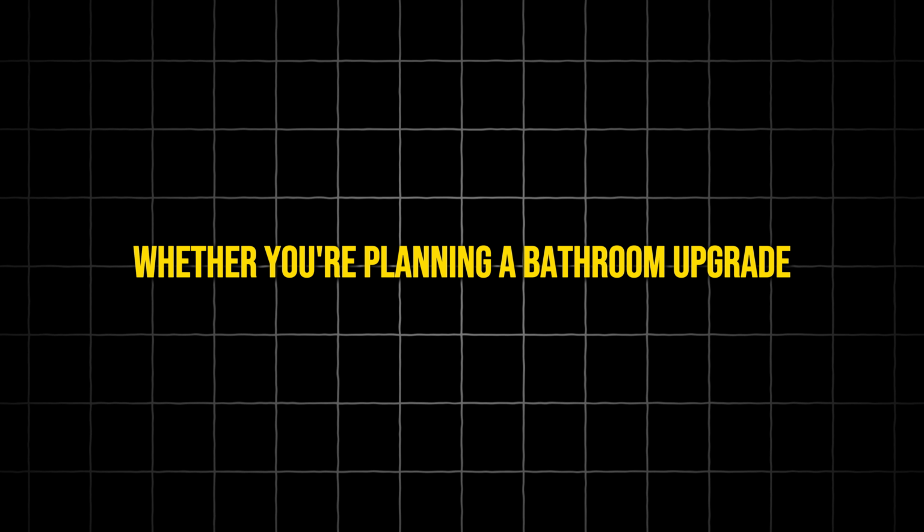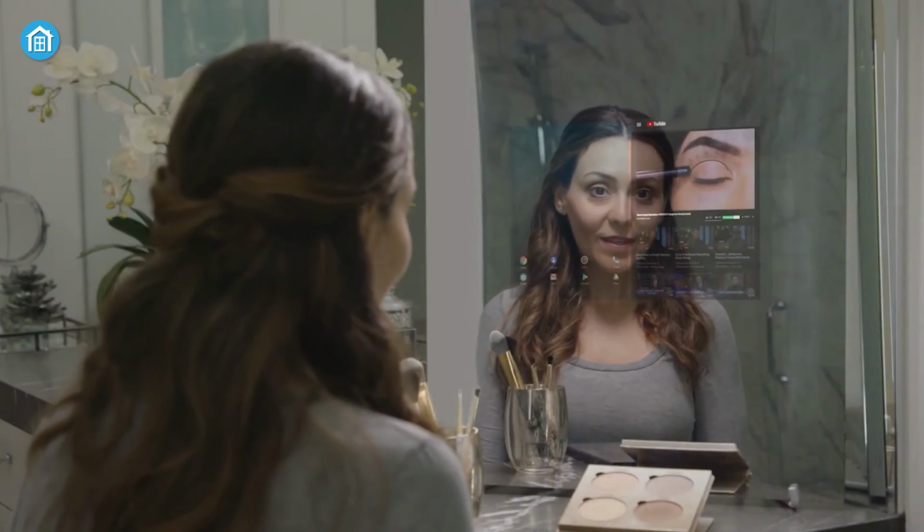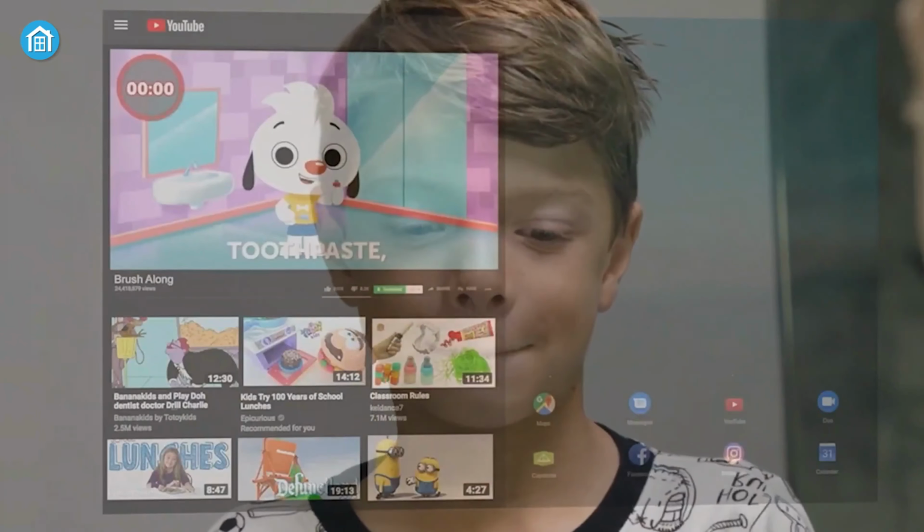Whether you're planning a bathroom upgrade or looking for a high-tech beauty station, there's something here for everyone.